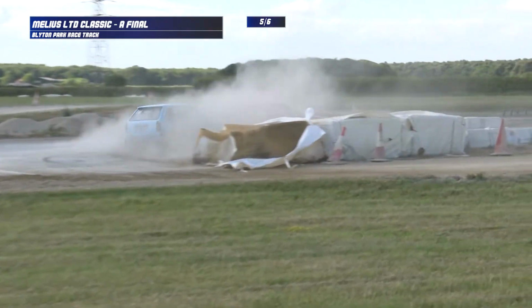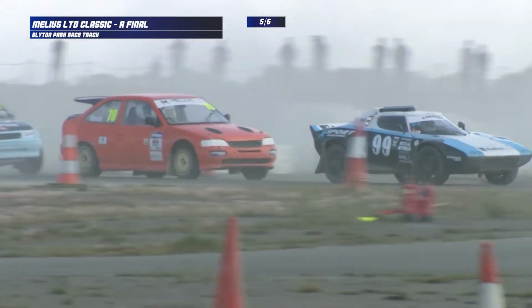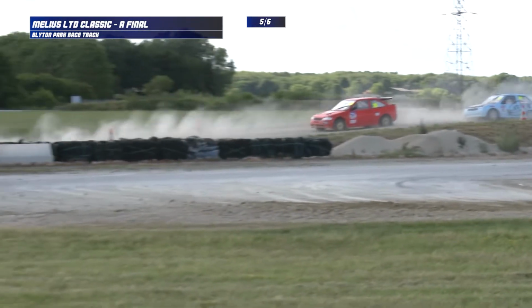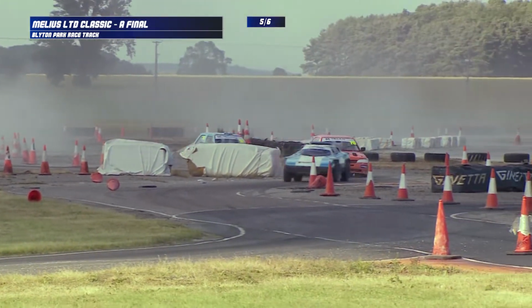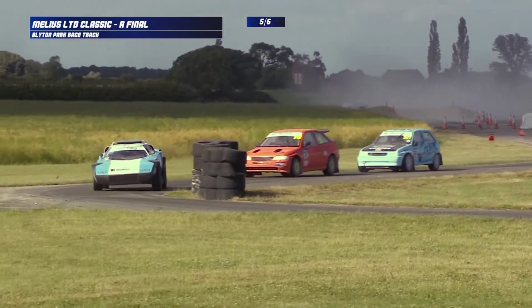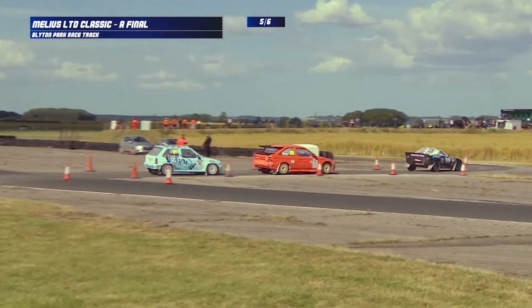a podium place. Dave Crockett will be cursing his luck having hit that straw bale, and now the 3 leaders right together as they come through towards the jump. Stratos using its extra power there. Stratos replica through the chicane. Down the back of the circuit, David Attiwell could steal second place here if he plays his cards right. Very impressive, the front wheel drive Nova against the rear wheel drive Escort.